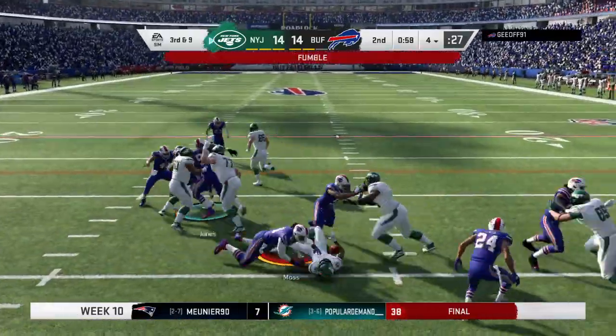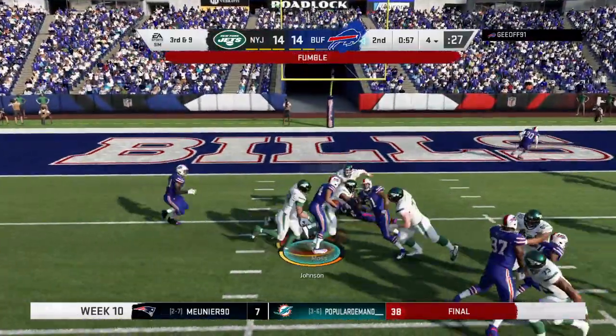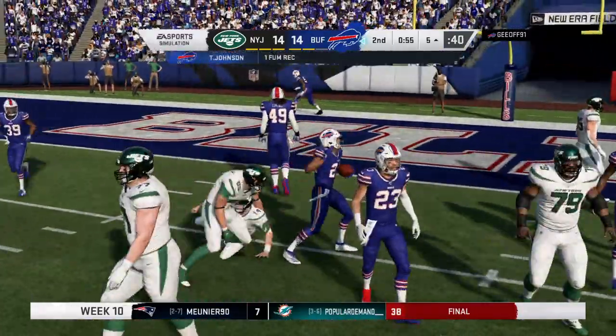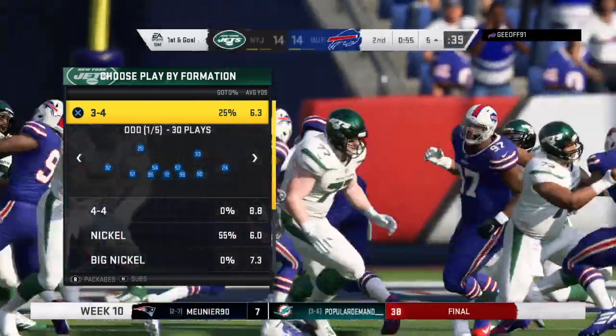And he'll give it here to his running back. Now the ball comes loose. Now this is picked up by the Bills. And they'll have it just 5 yards away from pay dirt here, 1st and goal.